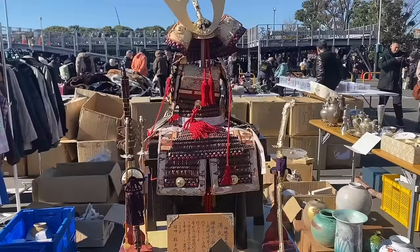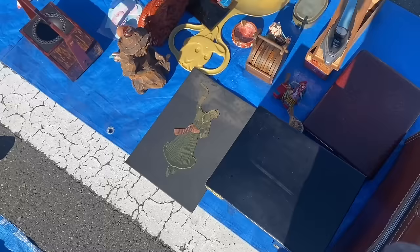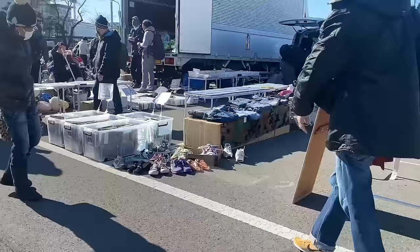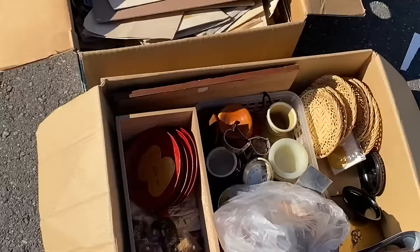This is one place to come for kokeshi. And isn't that quite grand? It's like a replica of a samurai outfit. So you can just see that truck there on the right. Behind that is where the kimonos are, where it says 300 yen on the ground, but it's just too difficult to video whilst I'm rummaging. So I'll show you what I bought a bit later.